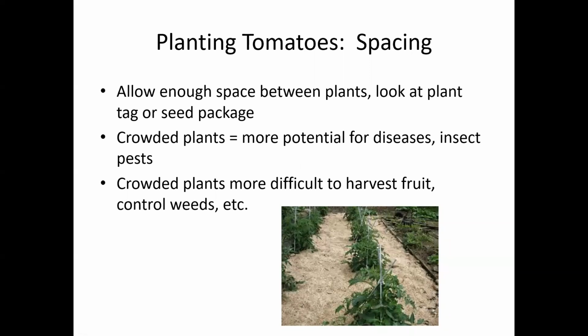You don't want to crowd your plants because there's more potential for diseases if you crowd your plants. It's just not good. And also your quality of fruit won't be as good because you're not going to get enough light into that foliage if you crowd the plants together. The other thing, crowded plants make it a lot more difficult to harvest the fruit and control the weeds. You might have some weeds growing under that you don't know about. So you want to keep the weeds at bay too.